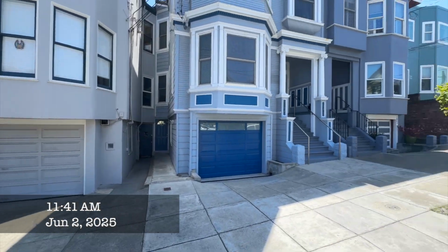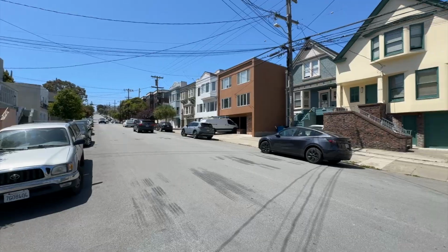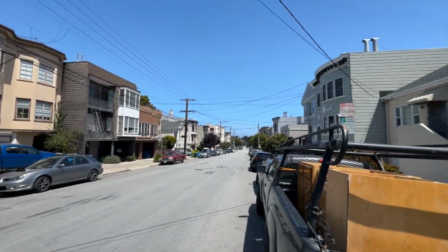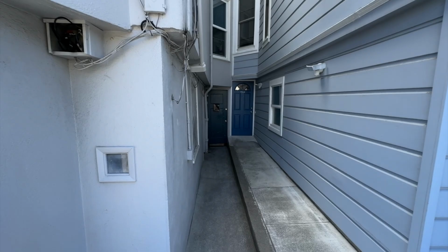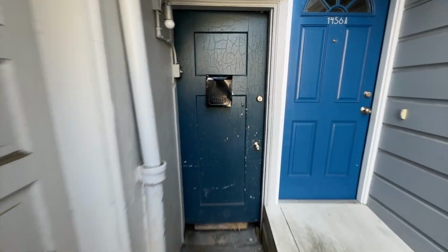Okay, here we are in the exterior of the building. Only 3 units in the building. This one is a garden unit studio located in the back. Here is 8th Avenue. And we're going to go, the entrance is an alley entrance right here. So let's go ahead and step on in.